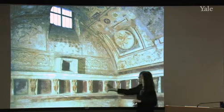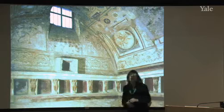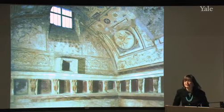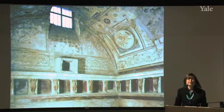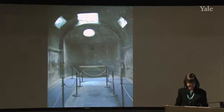And then this wonderful detail below of these Atlas figures who are shown holding up the vault of this particular room. It gives you some sense of why Romans flocked to these places, not only because it was the only place they could bathe themselves, but also because it was just a wonderful space to be in and to enjoy, again, the company of friends.